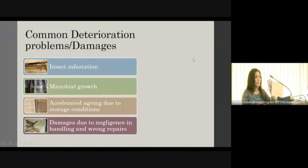So I'm just taking four, rather, the fifth one is not shown here. That is also what I'll mention over here. First is insect infestation, and I'll show the picture in the next slide. Second is microbial growth. Third is accelerated aging due to storage conditions, or it can be an inherent thing also. And the last picture, the fourth, is damages due to negligence or wrong type of repairs. So I'll just show you the pictures.